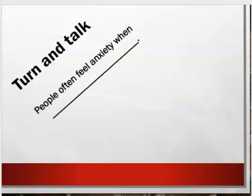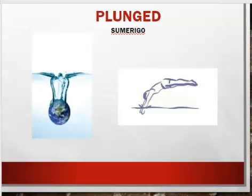Our next word is plunged. On the hot day, we plunged into the frigid pool water to cool off. To plunge means to push or thrust quickly or to jump or dive quickly. Whenever you see the suffix ed at the end of a word, it puts a verb in the past tense. It means it already happened.